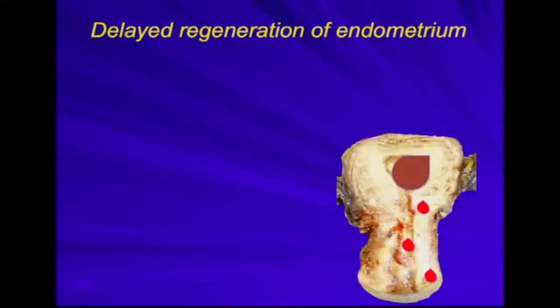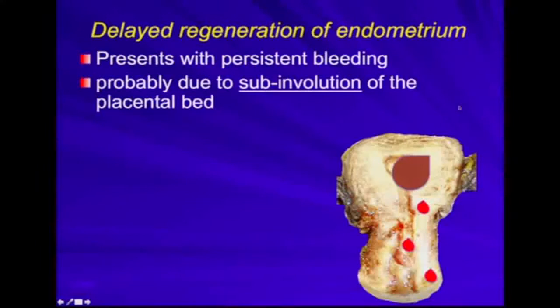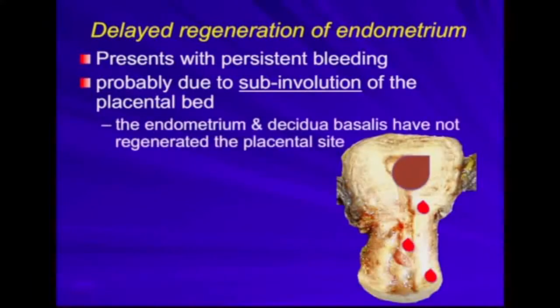Delayed regeneration of the endometrium. Here we have a coronal view of a uterus, and there's a spot that I have identified that was where the placenta implanted, and there's bleeding from it. So it presents with persistent bleeding, probably due to subinvolution. The endometrial bed, the endometrial defect that was the placental bed has not yet re-epithelialized and has not gone back to its normal state. So the endometrium and decidual basalis have not regenerated the placental site.